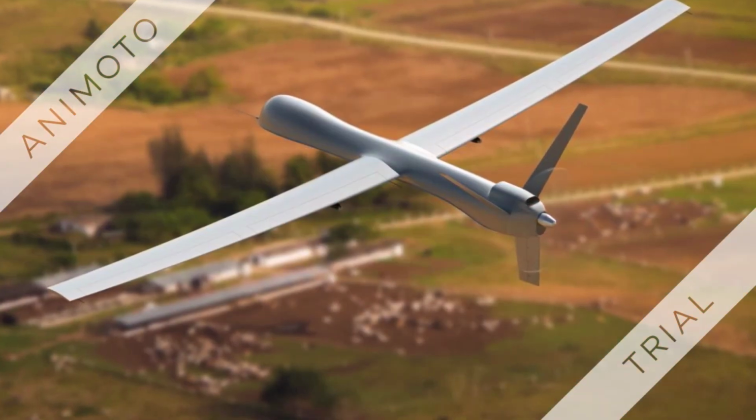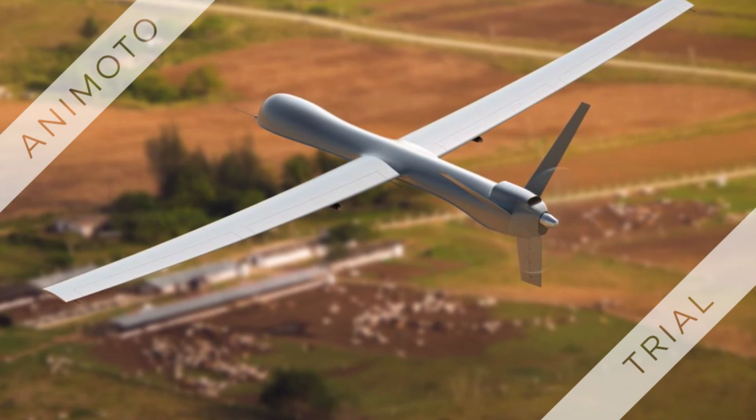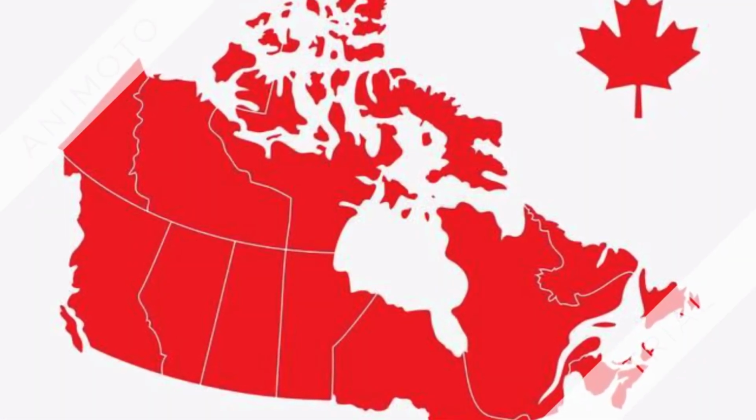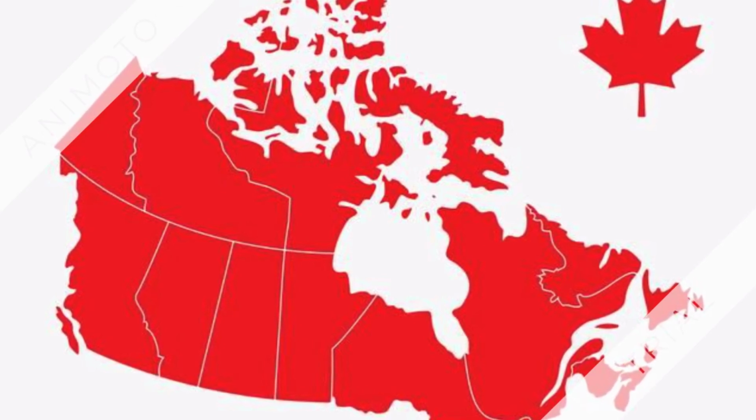Another concern of mine is that this may make surveying us, the Canadian population, much easier. However, having unmanned drones would make defending Canada a much easier job and ensure that fewer pilots have to risk their lives.